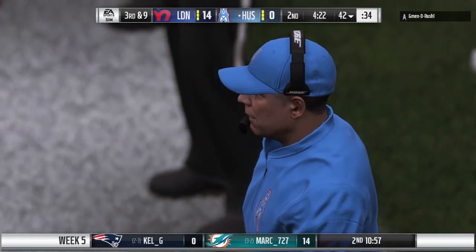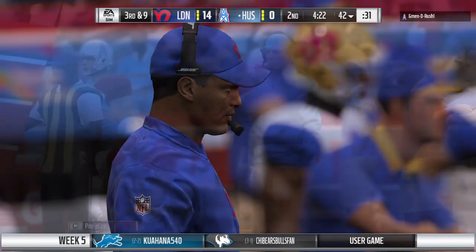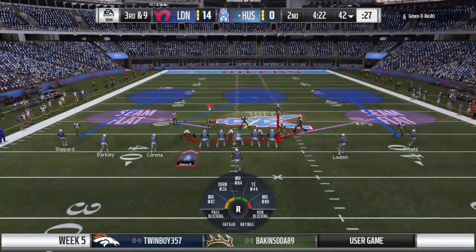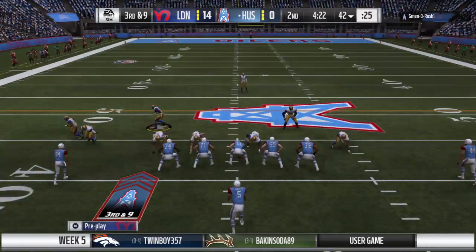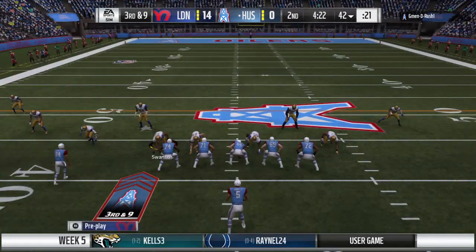Some of the fans here don't seem too happy about what we've seen in this first half. No, not at all, and I understand why. They've looked lethargic, out of sync, and it shows on the scoreboard. After an incomplete pass on second down, that'll leave them trying to convert on 3rd and 9.